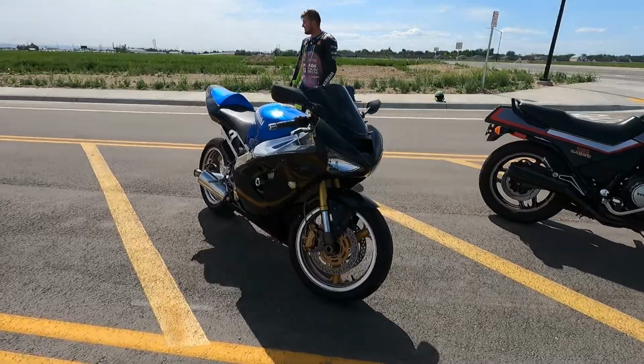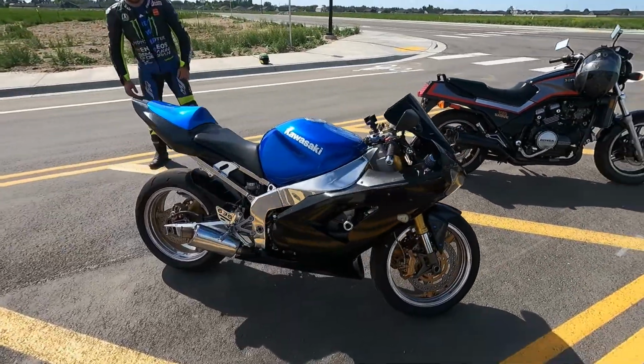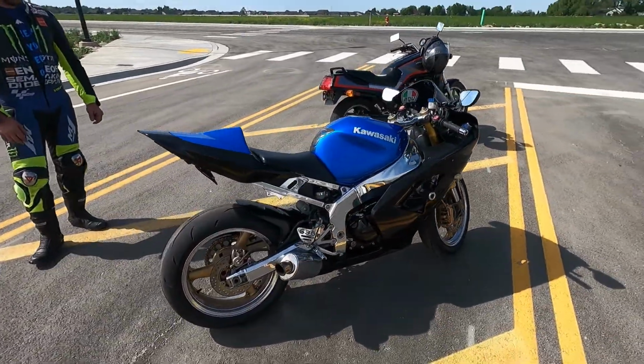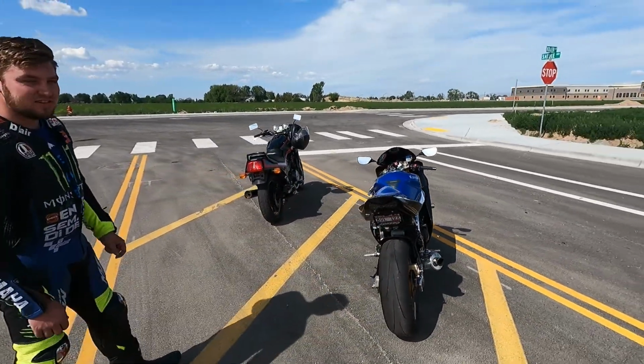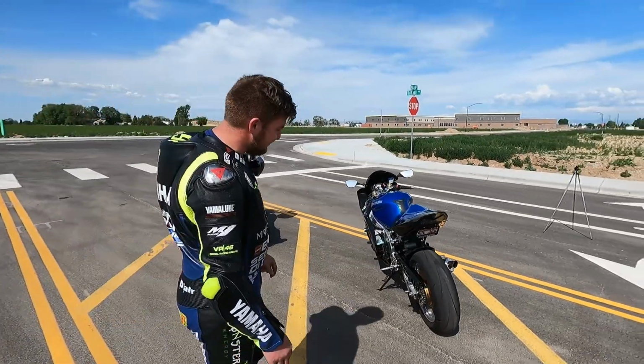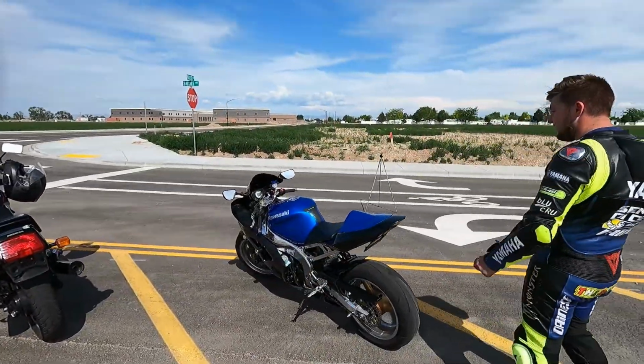So I understand that you've been doing some work on your bike. Yeah, a little bit. Started a little bit before winter. Got the bike all tore down. Had a leaking valve cover gasket. That's where it started. Yeah, I got that replaced. Got everything cleaned up.